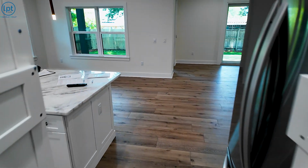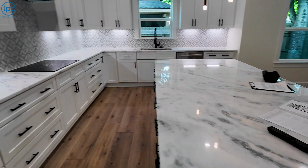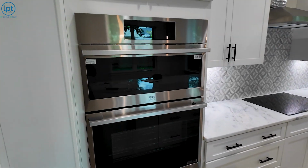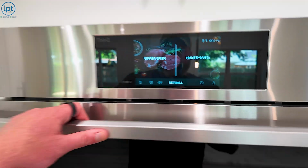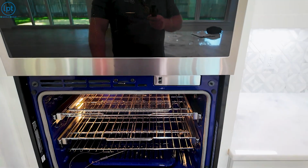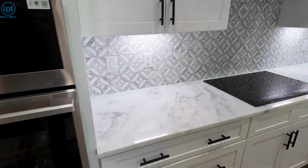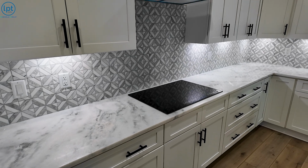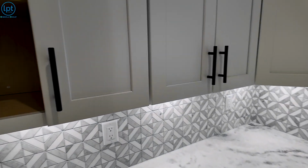This is awesome. So again, with the marble, it's very thick marble too. That's got to be 2 inches. And this is so cool. Look at this. Even the clock has its own kind of style to it there. You got a microwave, your oven. I think one of these is also a, can't think of the name right now. But anyway, soft close everything.